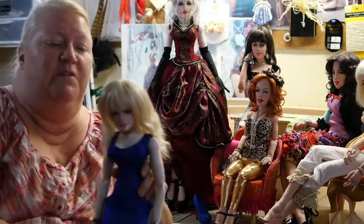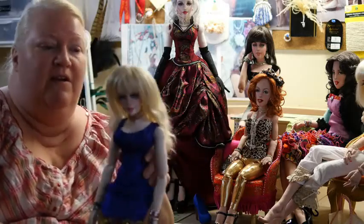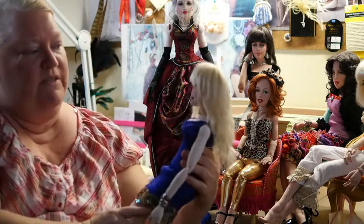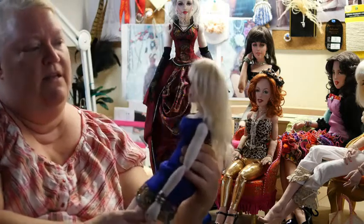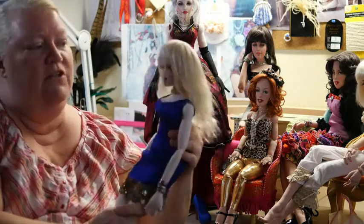Even grown-ups like to play with dolls, and I think it's okay to play with dolls. They represent the beauty of mankind and womankind, and I think they represent the ideal goodness in all of us.